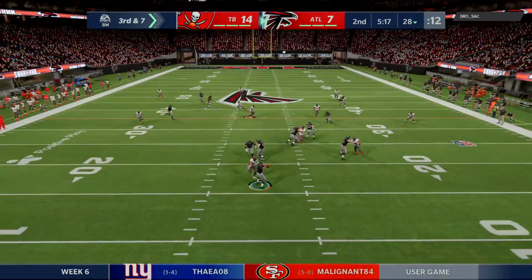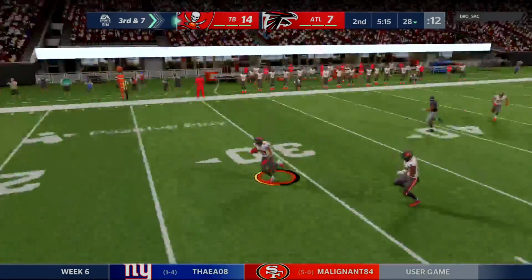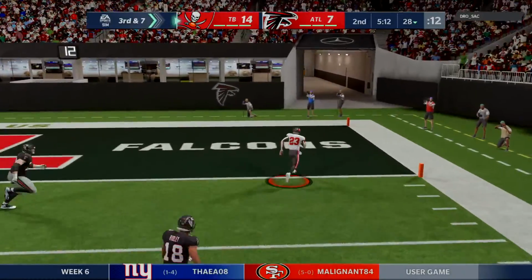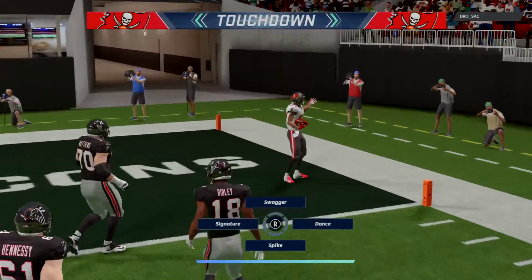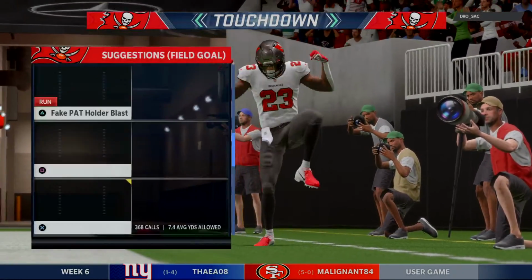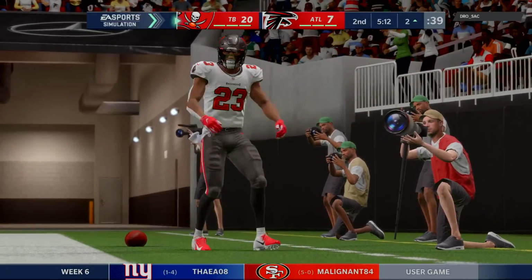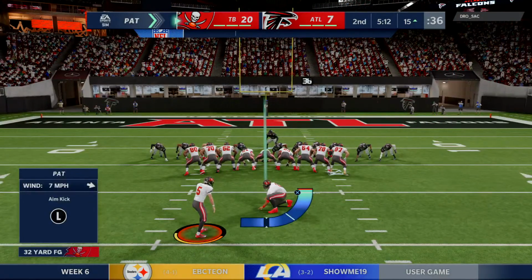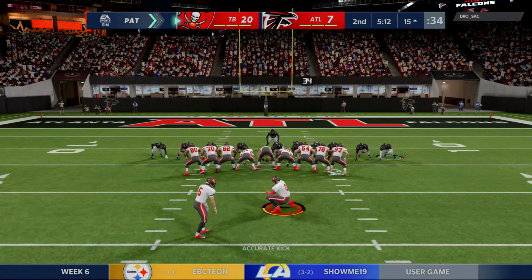On 3rd down, he'll drop to throw. Oh, it's intercepted. He was trying to get it to Ridley. Picked up by Sean Murphy-Bunting. And it's a pick 6. He brings it back to the house for a Buccaneer TD. Brett Maher on for the extra point. So now 2 pick 6s that he's thrown in this first half of play.